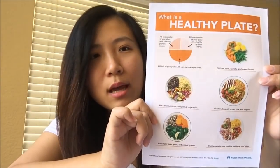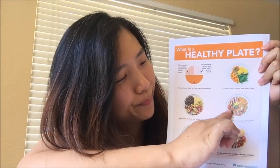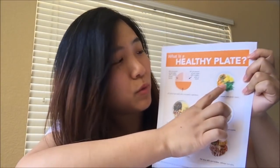This is actually very useful. Once you're diagnosed, you go to your hospital, they schedule you for a class, and they give you this. Everybody has different information, a different package, but they teach you how to eat. And basically, it's just the healthy plate. What's a healthy plate? It's a lot of veggies, and then 1/4 of the meat and 1/4 of the carb. That's actually very healthy.